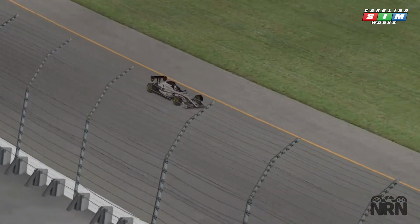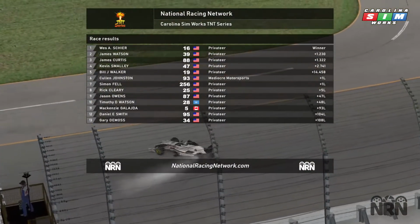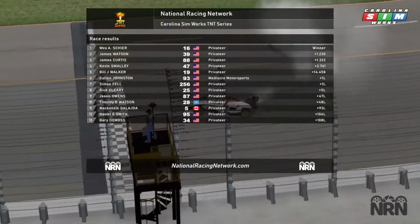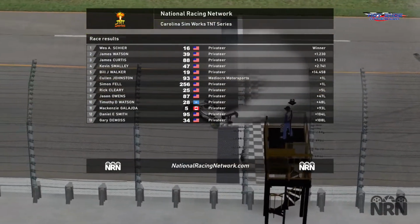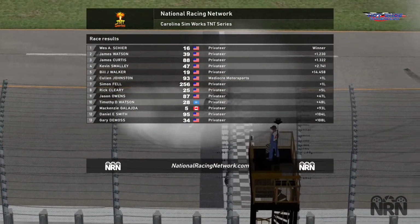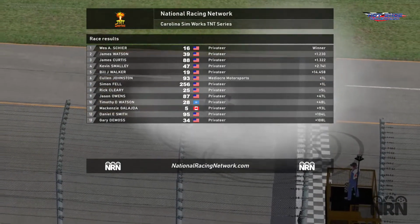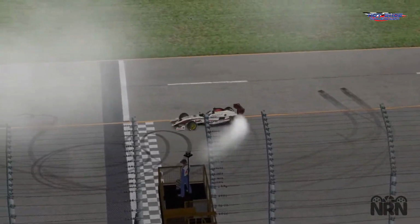As he comes around to burn it down, let's get you the final results here tonight. West Shire is your winner by 1.2 seconds over James Watson and James Curtis. Kevin Smalley, Bill Walker, your top 5. 6 through 10: Cullen Johnston, Simon Fell, Rick Cleary, Jason Owens, and Timothy Watson. Matt Galida, Dan Smith, and Gary DeMoss round out the field.